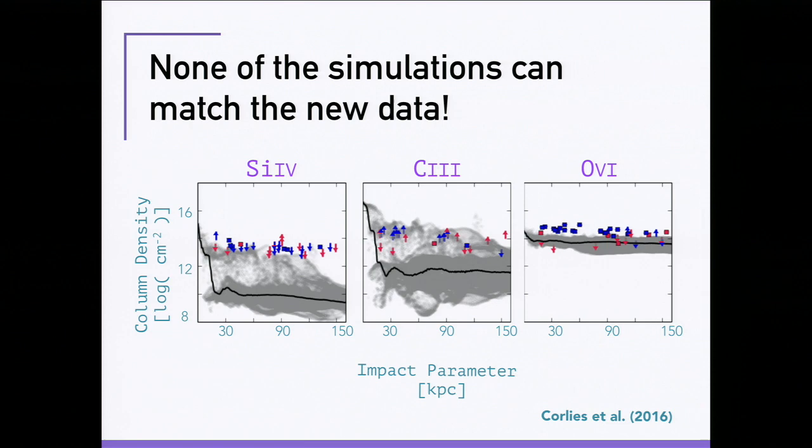So what I've done is I've taken every cell in this projection, and I've plotted it here as the gray points, and then these actual data points correspond to the data that's in the previous plot. Ideally, you'd want the majority of your simulated points to match the data, and they don't. To match any sort of the observations that we see, we'd have to always be probing special structures, which just seems unlikely.